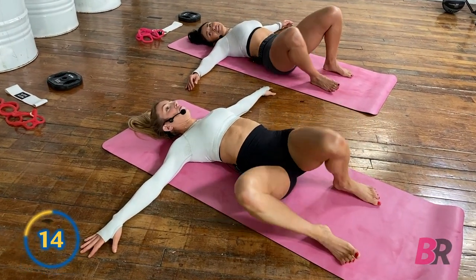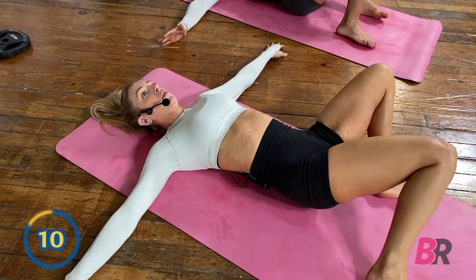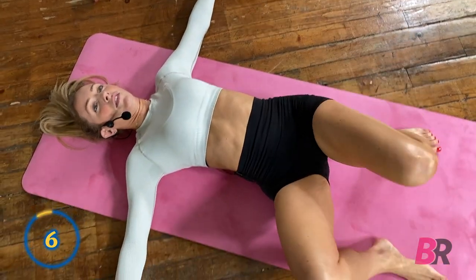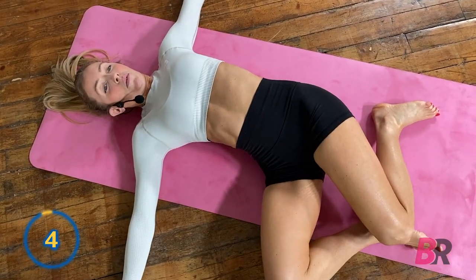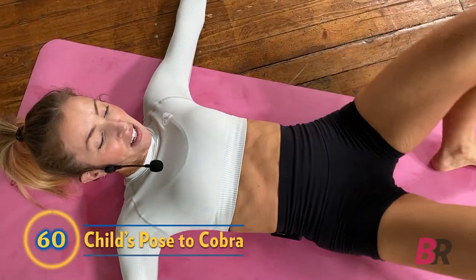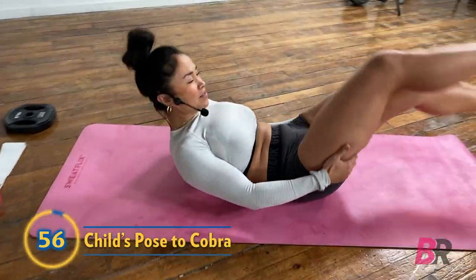How good does that feel? So good. So good. Push that top knee down. Maybe we stay here for the end of time. We can't. You know why? Who would know? Child's pose feels so damn good, too.